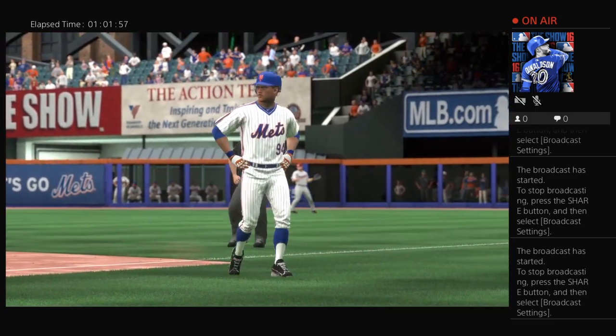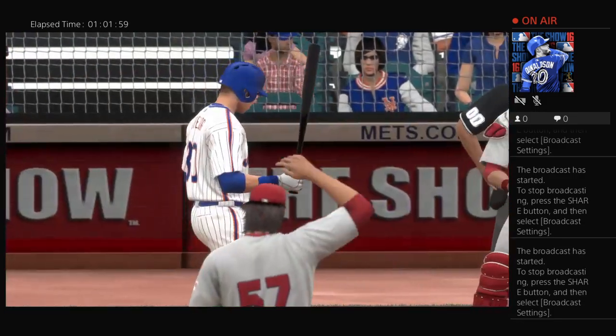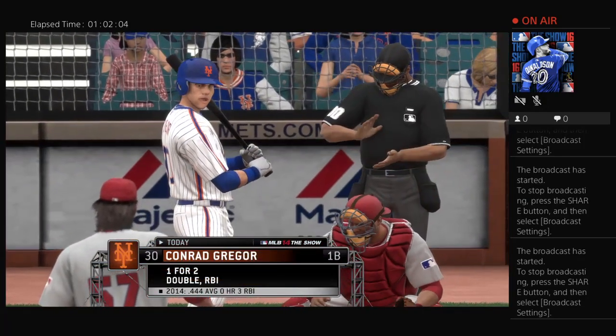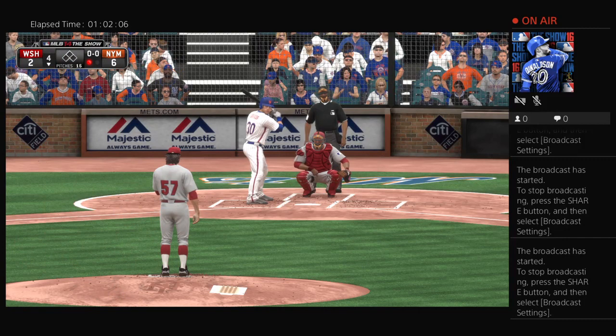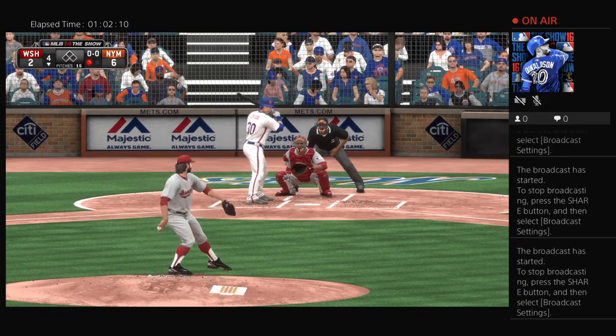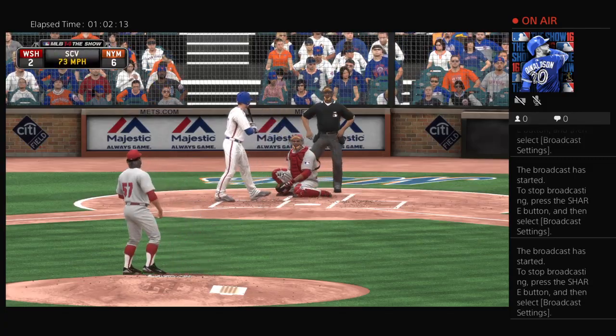Now batting, number 30. Number 30 will dig in. 1 for 2 with a double in this one. Ball 1.